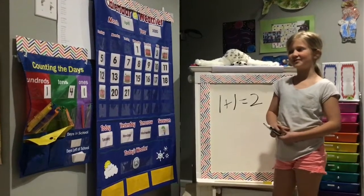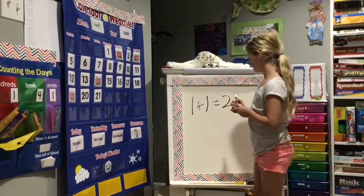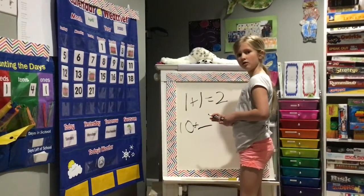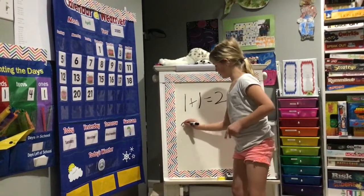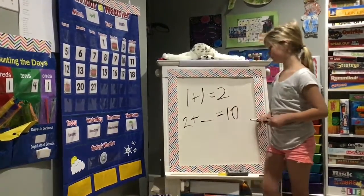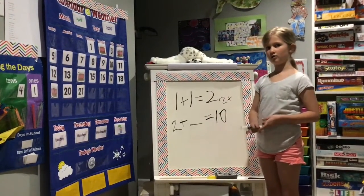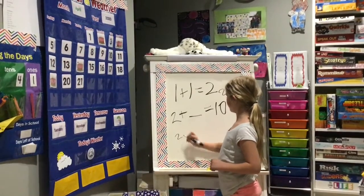I'm gonna challenge you. If we have been in school 142 days, how many more days until we get a 10? So 10 plus blank... no, 2 plus blank equals... What's our plus? If you got two, you have to add. Let's do a number line. So if we're at two, we need to get to 10.